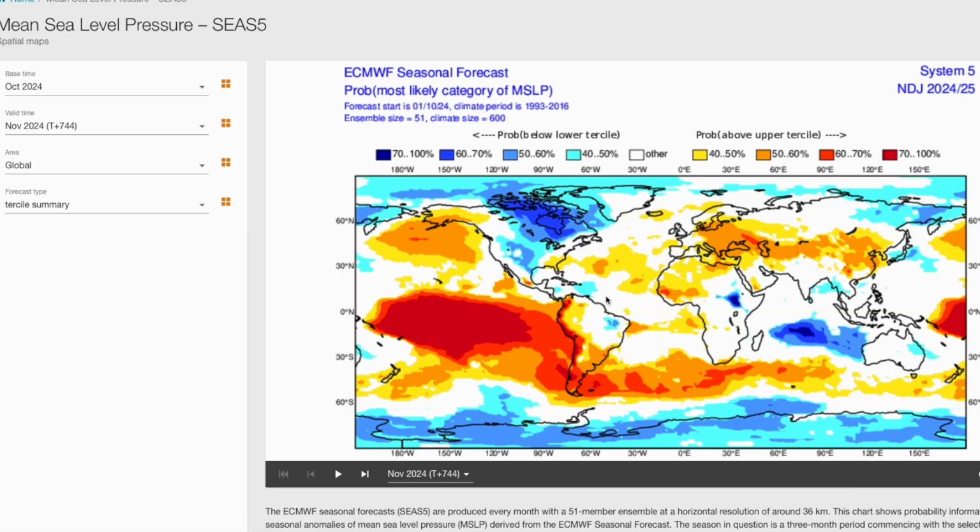As I said, because this is a 3-monthly period, there's a chance that what we're seeing here is 2 different outcomes compounded together. We could be looking at a very wet and windy November and December, and then cold, blocked easterlies in January.